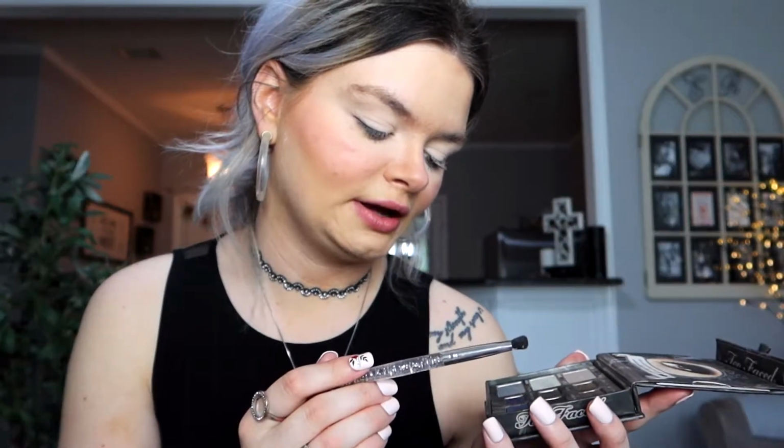I'm gonna use this palette that's actually a little bit older. I got it back out yesterday for the first time in a little while. It's the Too Faced Smoky Eye palette, and yesterday I did this look and I really liked it, so I am gonna go in with, I think I did this one yesterday.